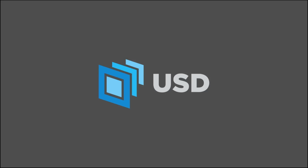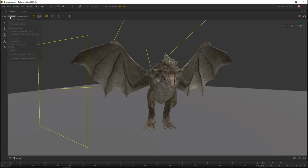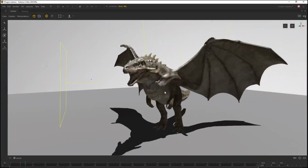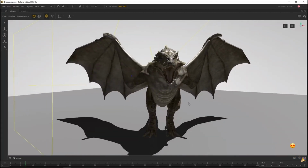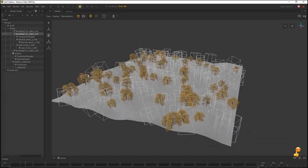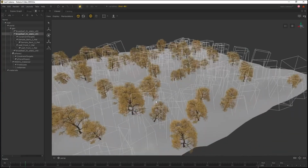For those of you who are also interested in USD, we will continue with Katana to build on our integration with the upgrade to USD 2105, with support for Hydra delegates, also shipping with a delegate for Foundry's Advanced Viewport, which is available in Mari and Modo, and also the ability to preview instances in the viewer.